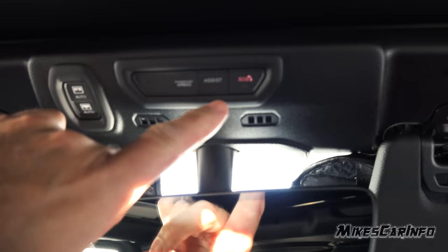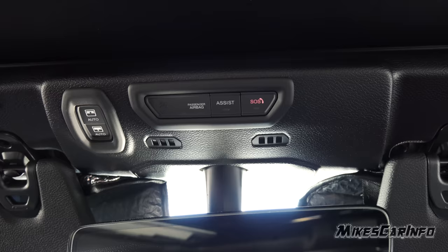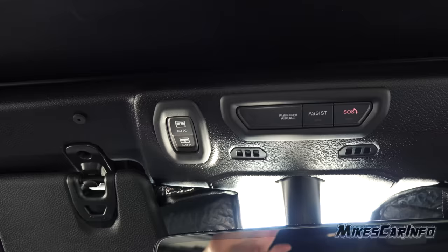All right, so it has an auto dim rear view mirror, and you can turn that feature on or off in the screen. Up here is an emergency button, roadside assistance. Now this vehicle has its own cellular connection, so even if you don't have a cell phone with you, you can get roadside assistance.